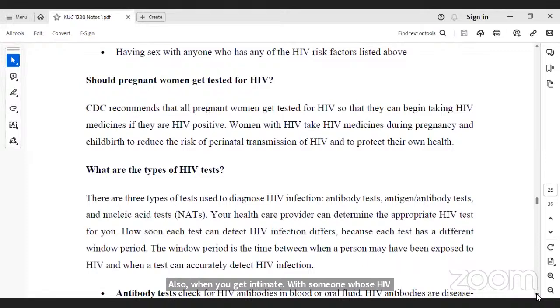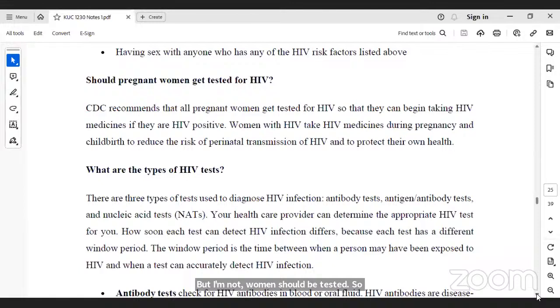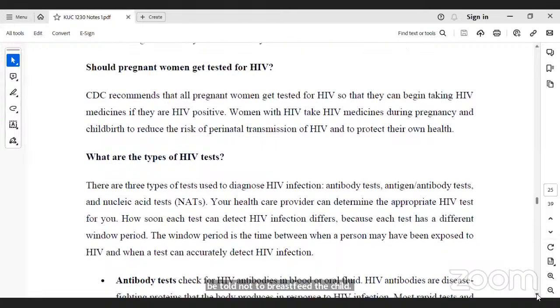Should pregnant women get tested for HIV? Yes. Pregnant women should be tested so that it is not just about them, but about the new life they are carrying inside them. So if they end up being positive, then they can put on a prevention therapy for the sake of the child, okay? And if they are found to be positive, they can be told not to breastfeed the child. So when you are pregnant, it's important that you go and be tested.